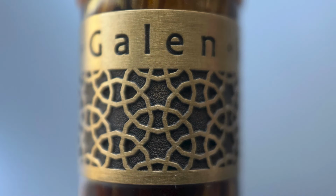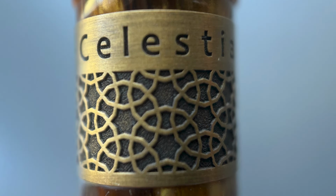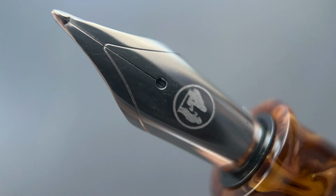The barrel begins with this really nice looking wide band. In regard to the celestial theme, this dodecagon is representative of the complex order of the astronomical zodiac. After the band, the barrel then tapers down. Near the conclusion, there is another groove, and then the narrow end is very slightly rounded. The cap twists off with a rotation and a quarter, and underneath we have a number 6 Jowo stainless steel nib.